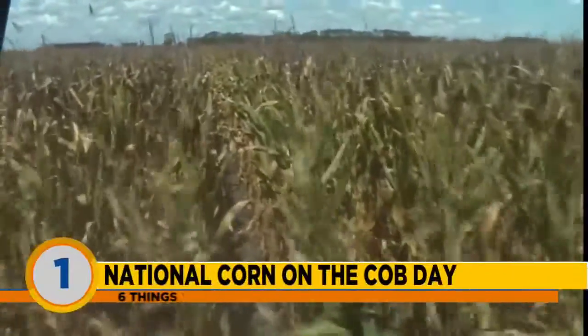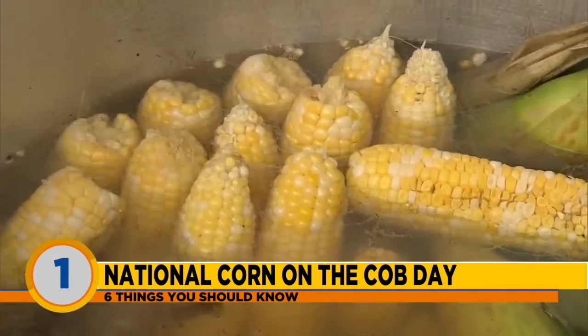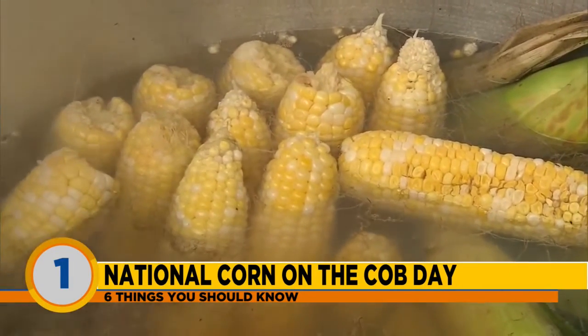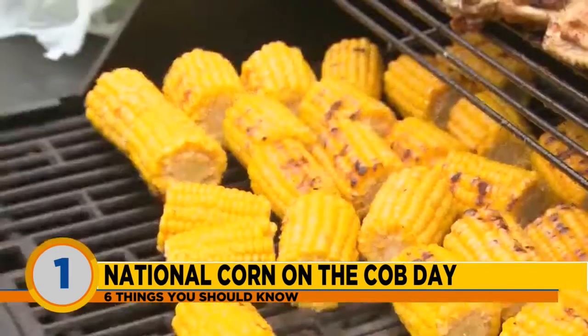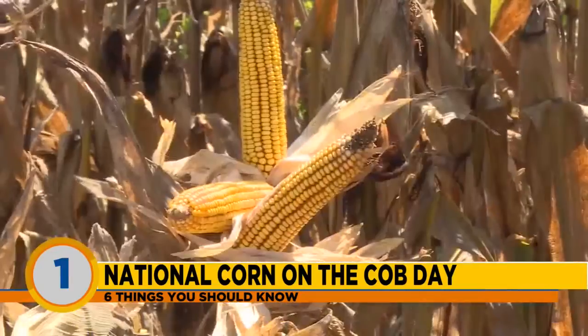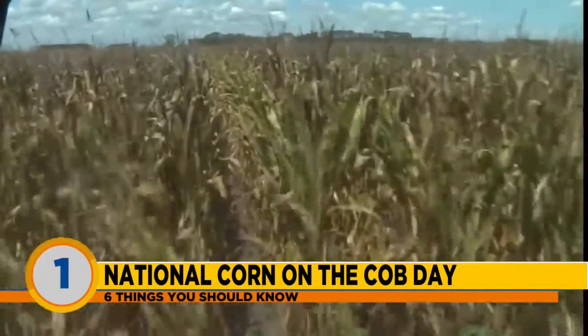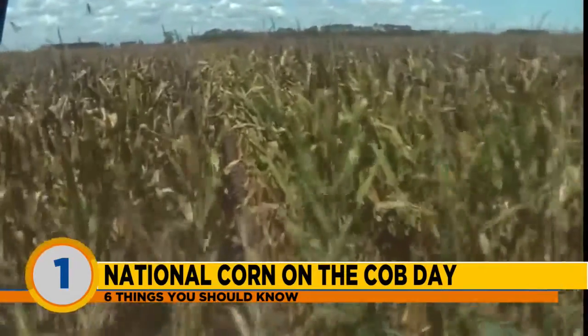The most common ways to prepare the popular dish are boiling, steaming, roasting, grilling, and here's a hot tip: if you roast or grill it, you can keep the kernels moist by leaving the husk on while you cook. According to the national calendar, the dish goes by different names depending on where you live. It can be known as sweet corn, butter pop, pulled corn, and corn stick. I've never heard of any of that. Just call it corn on the cob, right?